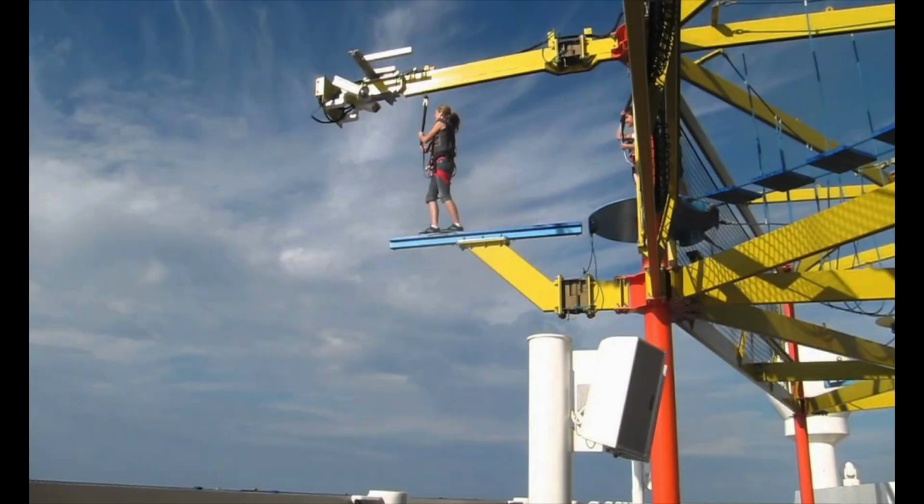And as part of the ropes course, this kills me, I know, you can walk the plank. The plank is, I don't know how many feet it is. I think it's like a 20 feet long plank, right out, right off the side of the ship.